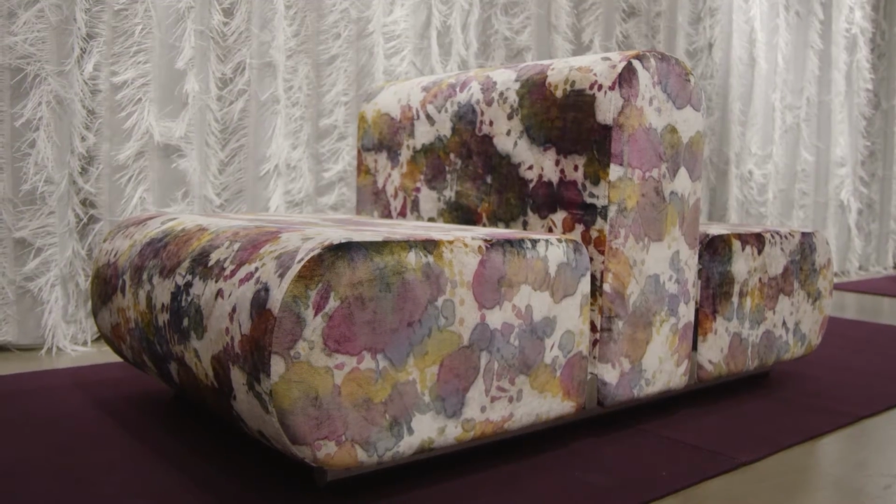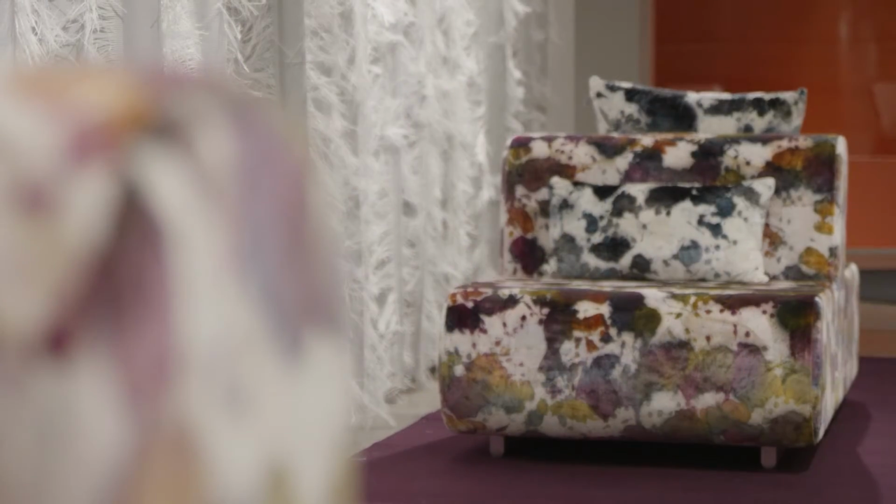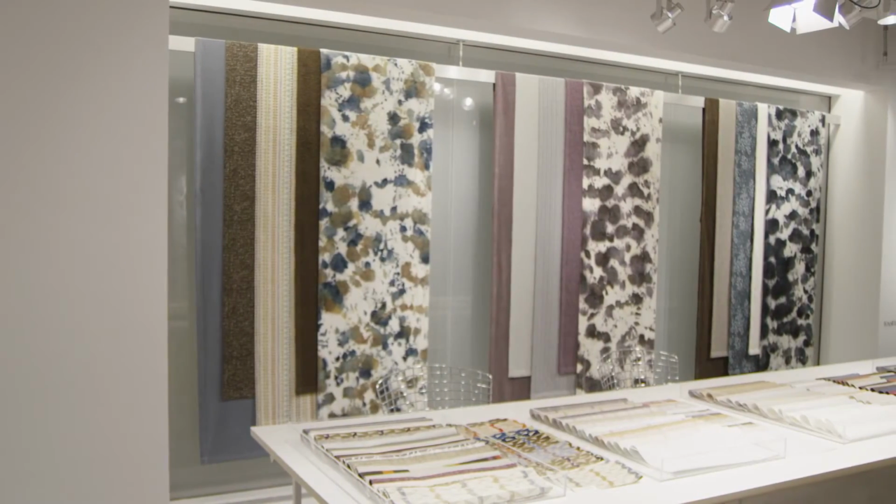It's a velvet upholstery that was inspired by the Alexander McQueen retrospective at the Metropolitan Museum of Art. Arezzo is a large-scale pattern that was created by marrying computer-driven printing and hand manipulation. The end result is a random pattern where no 2 yards are alike.